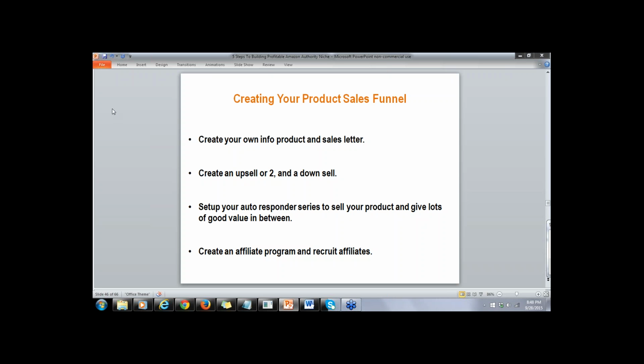You set up your autoresponder series to sell that product of yours automatically, and then you also give lots of value in between. So somebody comes onto your list, they get your freebie. Now you're building a relationship with them. You're sending them some really good content for a few days, and then you send them an email about your product that you have. And a lot of them will purchase.